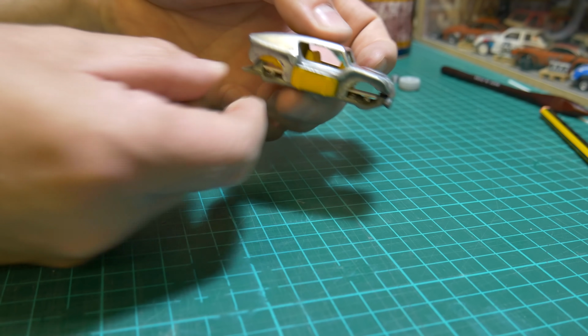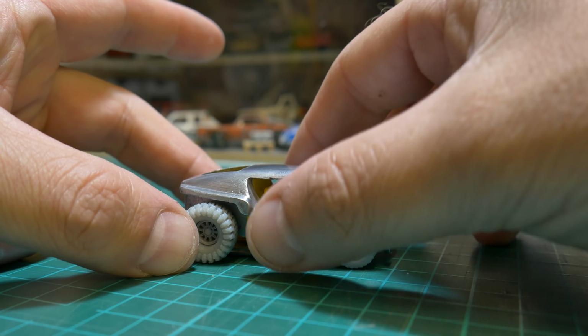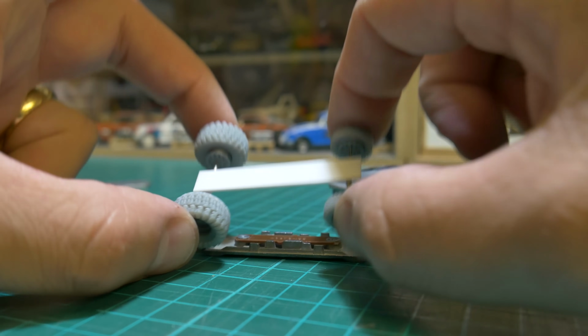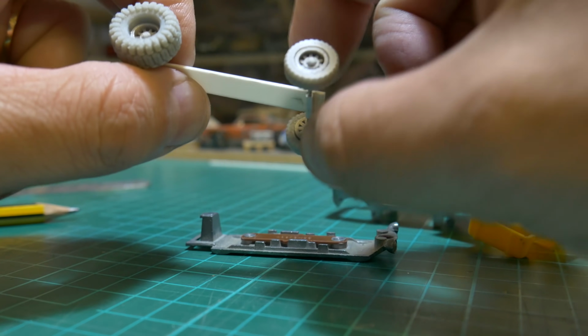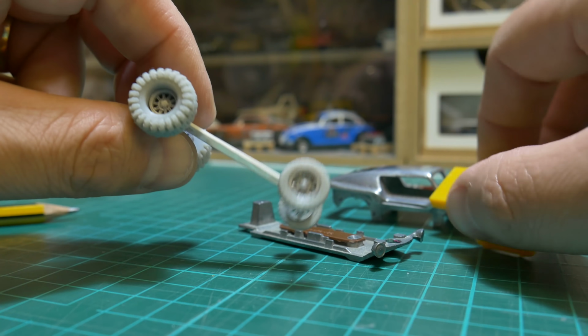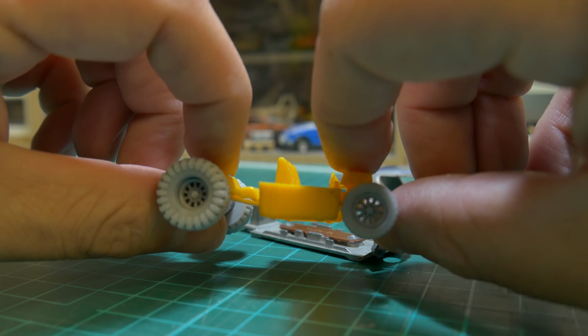But here it is, just a quick mock-up again, dry fitting with these wheels, and already it looks a million times better than that ugly yellow spotted purple thing. There you go, there's a bit of flex in that, and it'll simply sit between this interior piece and the chassis.